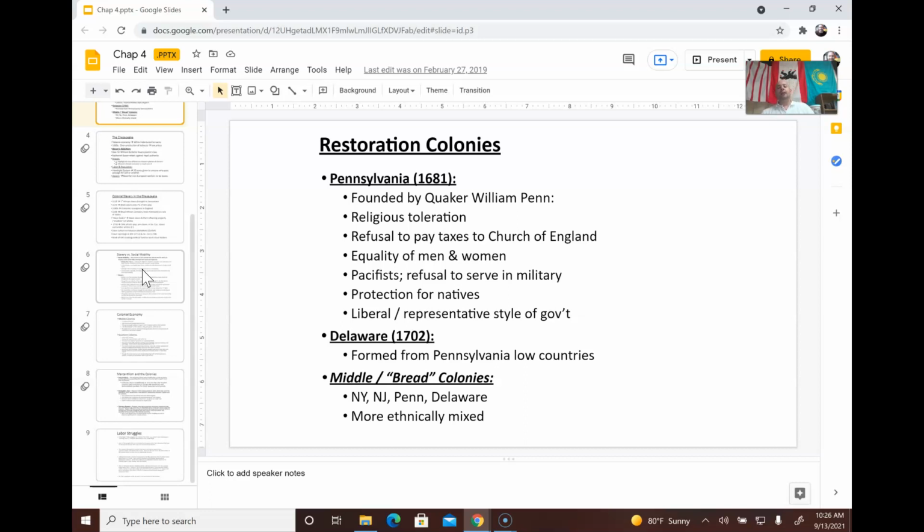Anyway, these territories have good representative governments, they are religiously tolerant, and it's important for us to see that the societies being established here are of a more egalitarian nature. People have access to economic opportunities. There's no aristocracy here in the Americas, so that no one is too rich and no one is too poor.